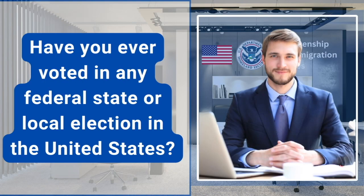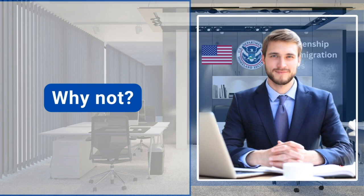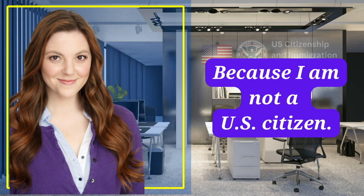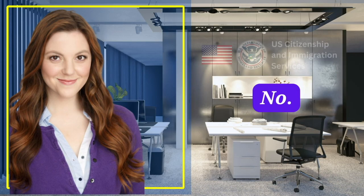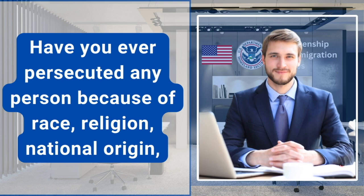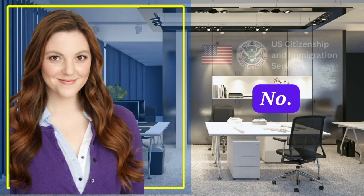Have you ever voted in any federal, state, or local election in the United States? No, officer. Why not? Because I am not a U.S. citizen. Have you ever been placed in an alternative sentencing or a rehabilitative program? No. Have you ever persecuted any person because of race, religion, national origin, membership in a particular social group or political opinion? No, officer.